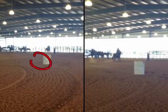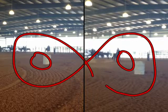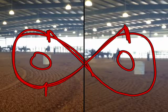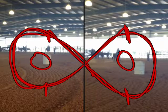Then you can also do some drills like setting up 2 barrels and doing figure eights. And that'll be good for you to get up. And then when you get here, sit through the turn. And then get up. And then sit through the turn all the way to there. And then get up. And you can do this at a walk, trot, and a canter.